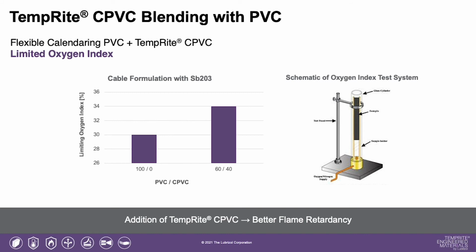It is important to note, however, that other additives contained in the recipe will impact the level of the LOI, so that it might be lower than what is referred to in standard literature with regards to UPVC. In this case, the LOI was tested comparing 100% PVC containing antimony trioxide as a flame retardant additive to a 60-40 PVC CPVC blend. The application formula was designed for cables containing antimony trioxide. The LOI of the blend reached 34, while standalone PVC showed an LOI of 30.